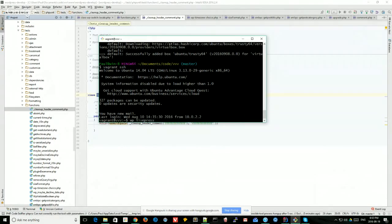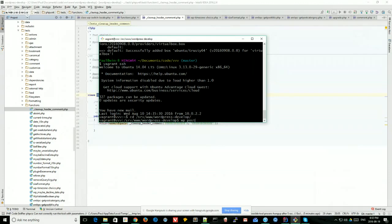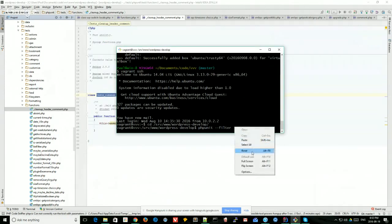All right, so we're in. So this is PHP. So we CD to the develop root. And then we're going to go and run a unit test. And I'm just using a filter command on it. Actually, I think we could do this, if I remember.